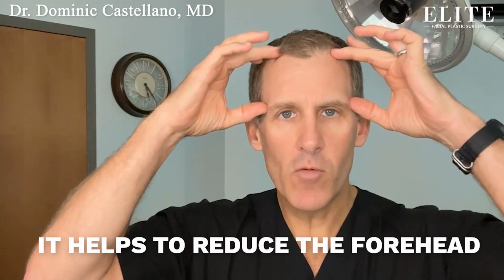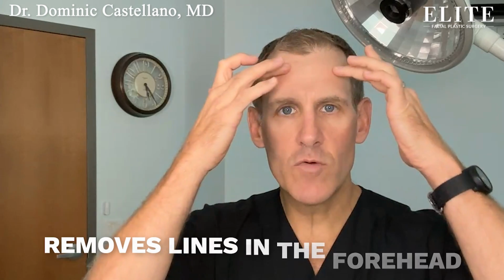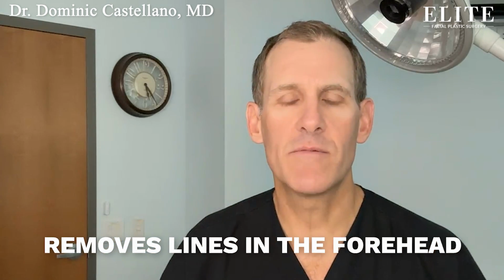Now, the benefit of this is that you are directly elevating the skin to elevate the brows. Now, the nice part about that is that it helps to reduce a forehead that is too high. And by elevating the brow, you have to essentially elevate the skin off the muscle. And that's another pro of the procedure, because you are separating the skin from the muscle, and that helps remove those lines that you've developed over time in the forehead.